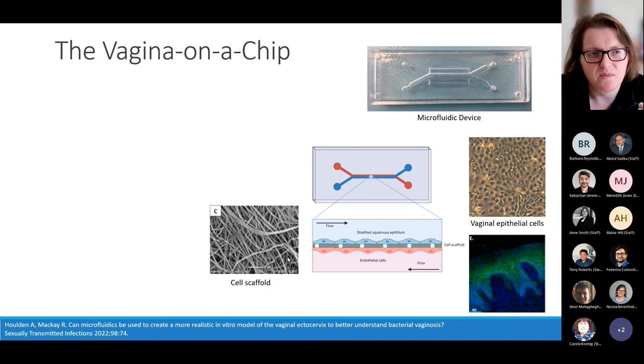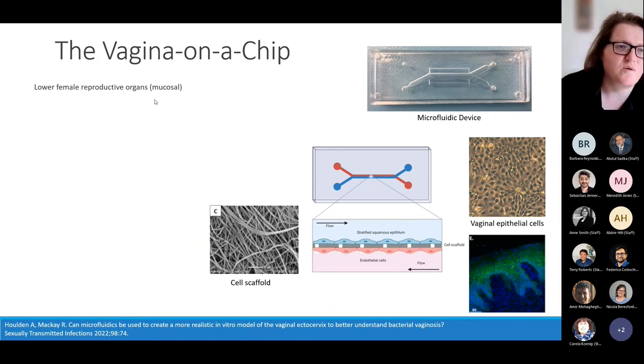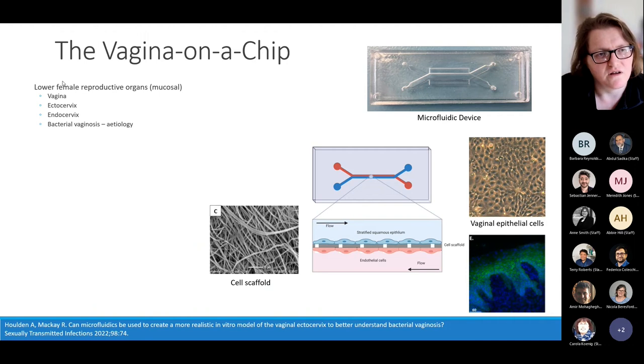So in terms of the vagina on a chip, we're looking here at lower female reproductive organs, so mucosal organs. We're trying to look at three, so not just the vagina, but also the ectocervix and the endocervix. And really, we want to understand bacterial vaginosis and the etiology. And so here we have this microfluidic device at the top with this cell scaffold in the middle, which is electrospun. We use these VK2 E67 vaginal epithelial cells. And by using the shear across the top, we can produce tissues, and they should replicate what a real vagina would look like in situ with villi occurring.